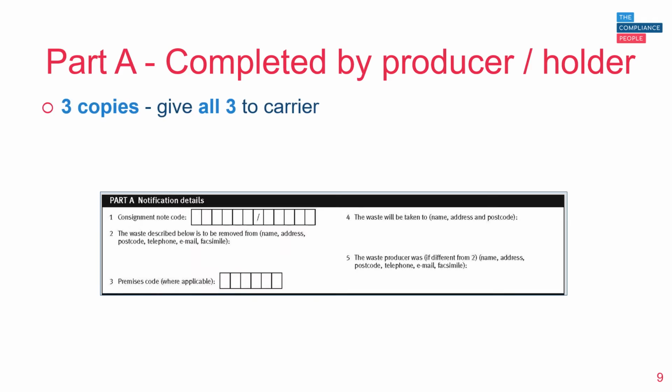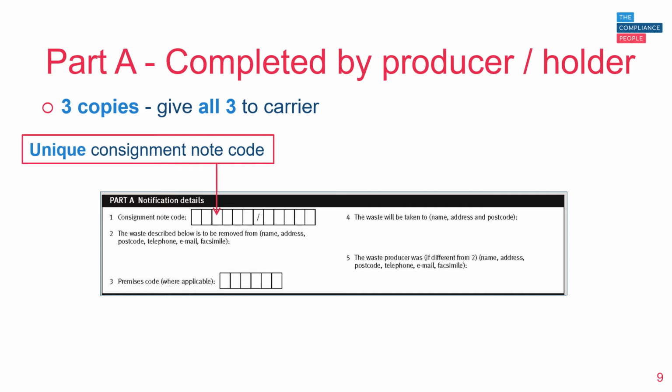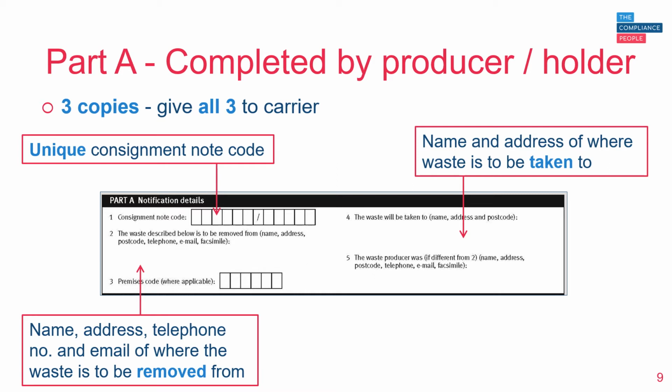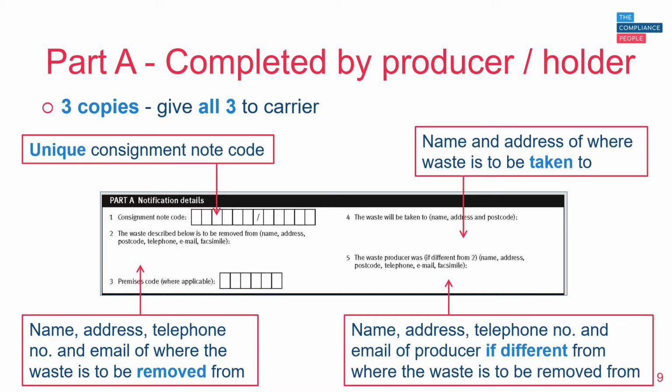So this is completed by the producer or the holder of the waste, and they should have 3 copies and give all 3 once they're completed to the carrier. It needs to contain a unique consignment note code, the name, address, telephone number and email of where the waste is to be removed from, the name and address of where the waste is to be taken to, and the name, address, telephone number and email of the waste producer if different from where the waste is to be removed from.